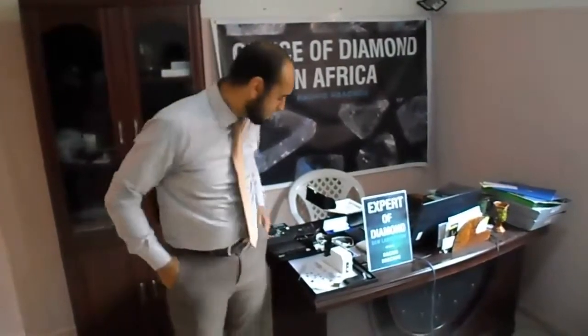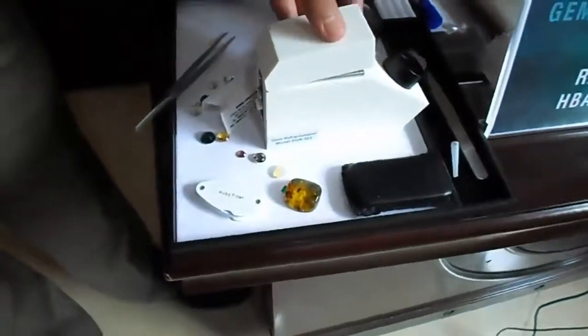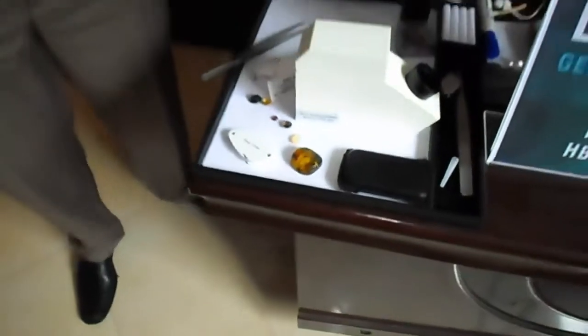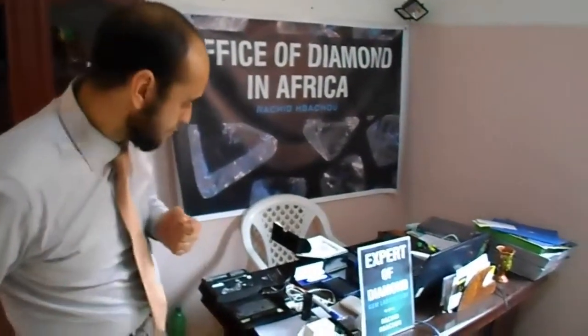These instruments are, as you can see with us here, this instrument called a refractometer. We use it to measure the refractive index. So maybe you don't know the meaning of these terms. I just give you now an idea, and over time I will explain what we use every instrument for and what we measure with it and the characteristics of the stone.